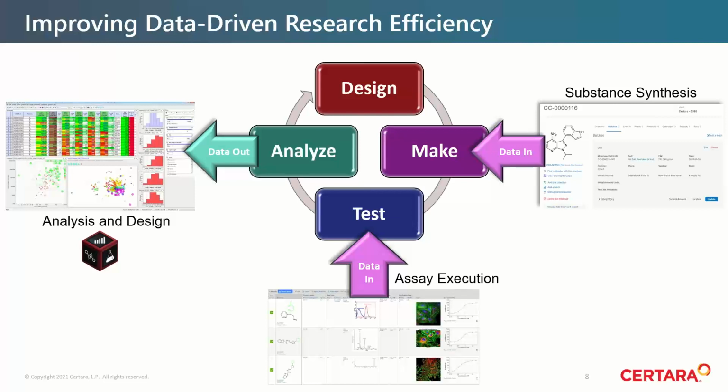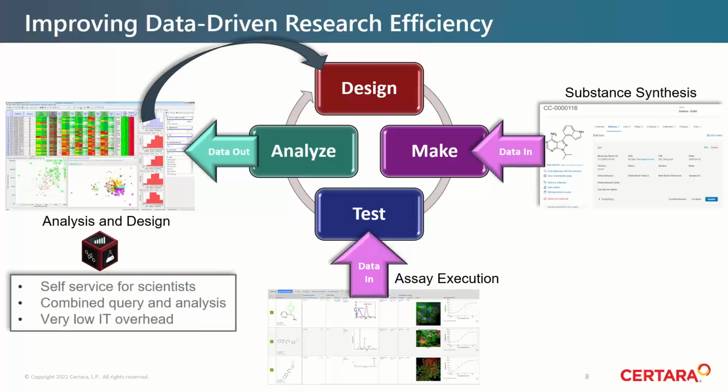It might be basic data visualization, but it might be more advanced capabilities. And that can be used for prioritization, but also to feed into the design stage. And so D360 allows you to sketch new molecules, to enumerate different substances based on what you find from your data. So key capabilities here really are self-service access for the scientist. We want to combine the tools into one application. So not only do you get your data, but you retain the context of that data for analysis. And all of this without the need for an army of IT people underneath.